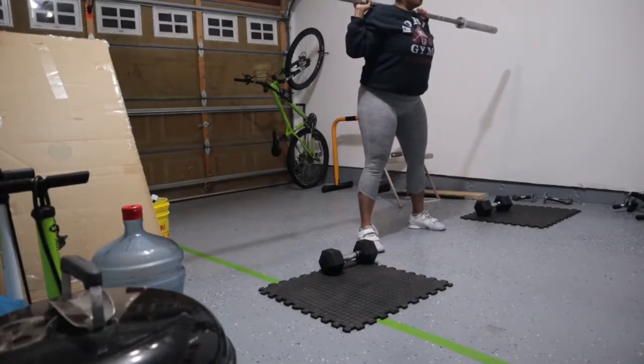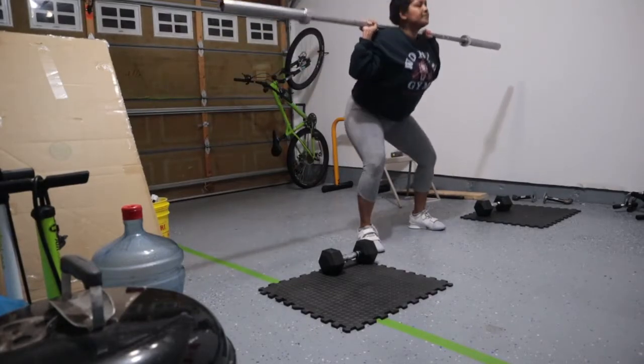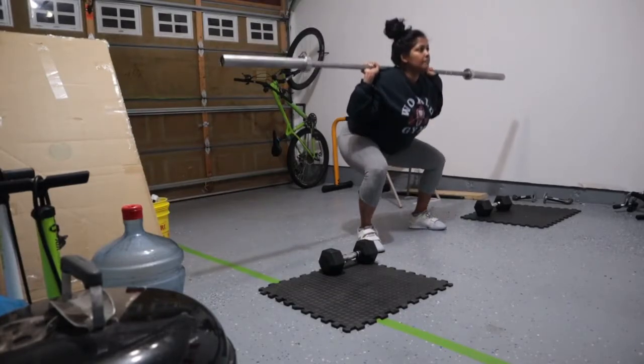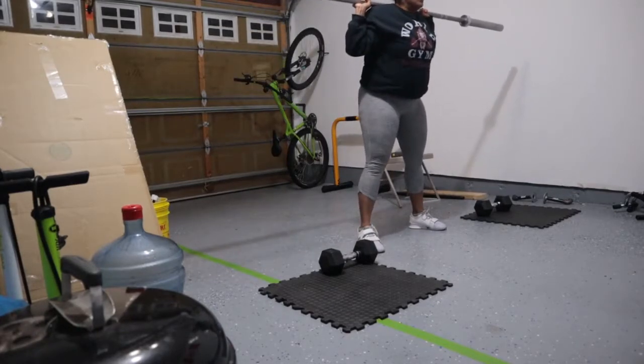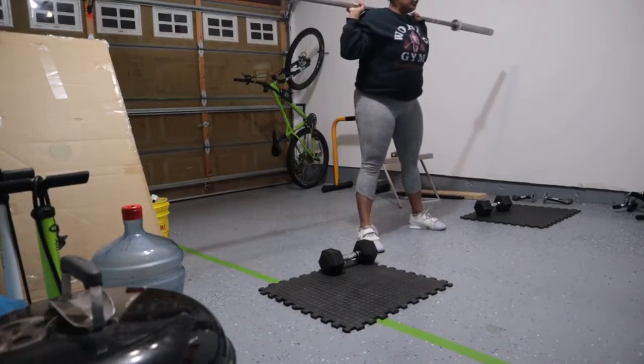And lastly, just because we recently were able to add some plates into our gym, I decided to try doing some squats, although that was irrelevant because I didn't even use any plates. I just wanted to make sure I can still squat and have good form. But once this challenge comes to an end, I'm going to start lifting again and maybe sprinkle in some of these workouts as well.